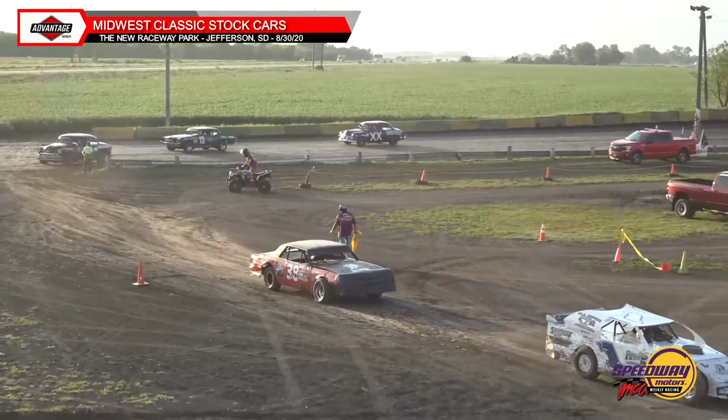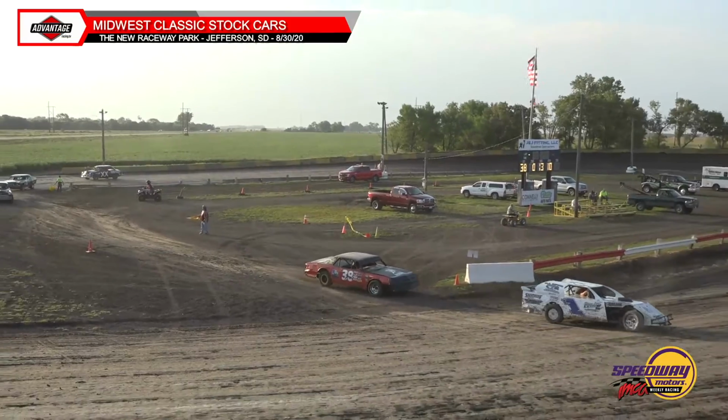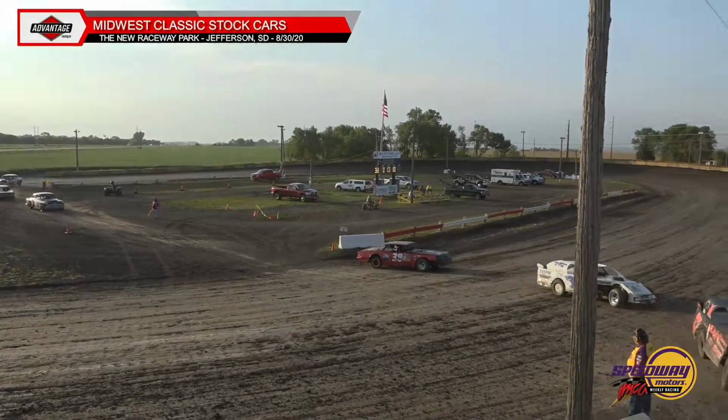So how about them Midwest Classic stock cars putting on a pretty good show already here in their 2 heat races. 8 cars on hand here tonight.